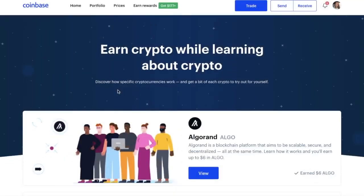Now, if you wanted to get exposure to more coins, but don't fancy using your own money as collateral, they do have that Coinbase Earn option, which I mentioned right at the very start. And this is where you can simply learn about different cryptocurrencies, take some quizzes, which you can actually retake until you get them right, and earn some free cryptocurrency in the process.